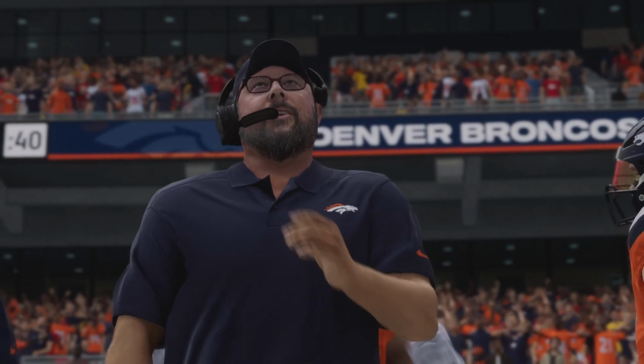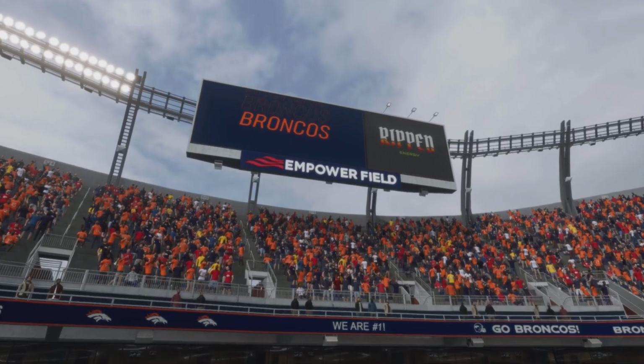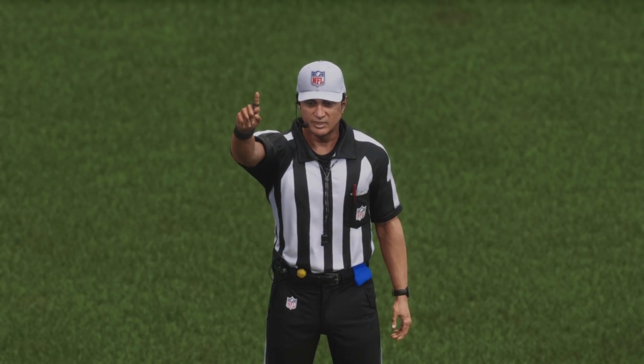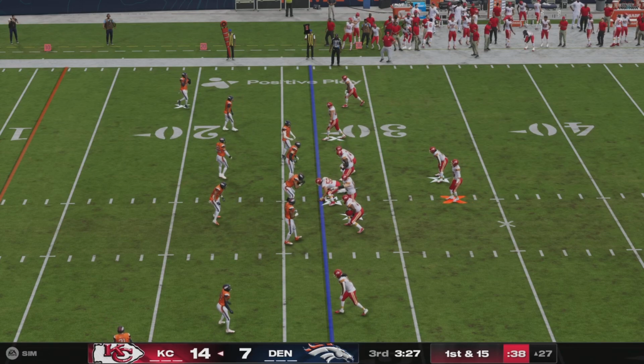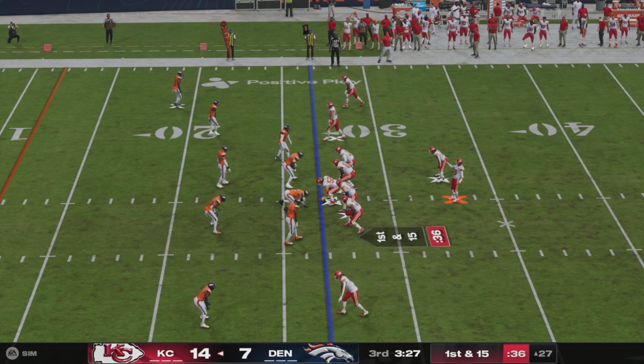Now the offense knew it. They were already starting to walk back as that one is accepted. Still 1st down. So a little bit of a stiffer challenge now. 1st and 15 following the delay of game.